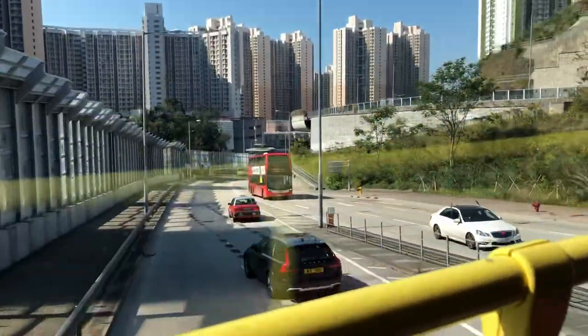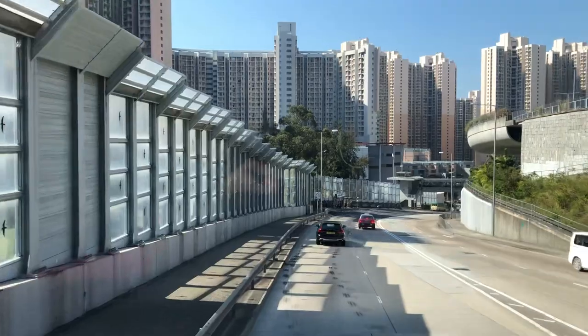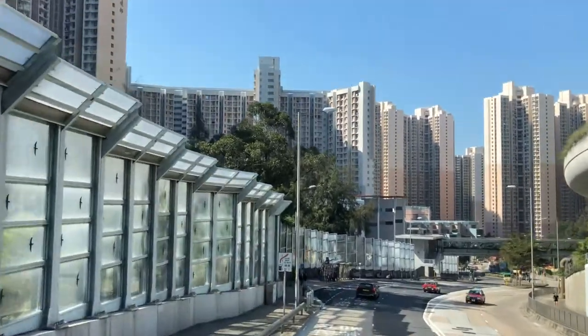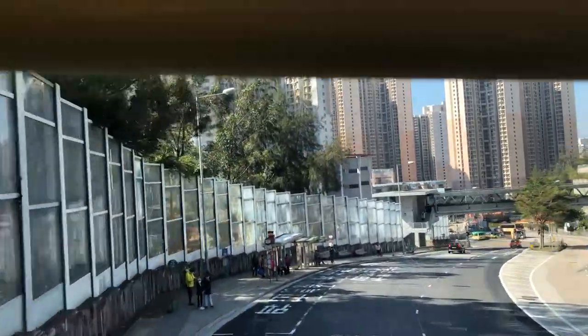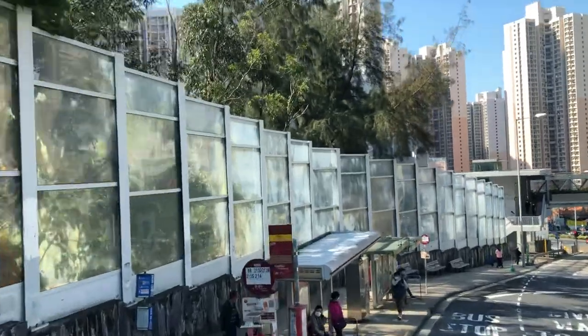Oh no, 290A. One of the most nightmare routes. Technically the longest route because it takes basically the slow path. Now here's Po Tat Estate.